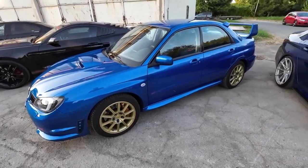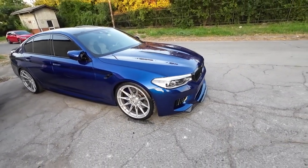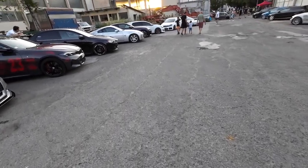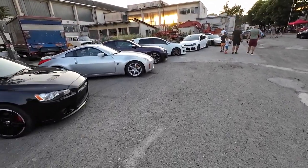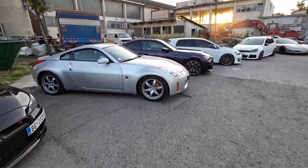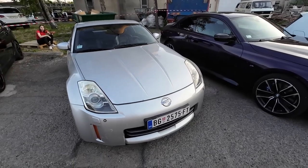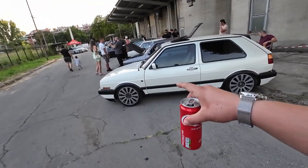Very nice STI. You don't see them very often down here. And a nice F90. Beautiful cars. Quick 350Z appreciation. You don't see these also very often down here. Looks mint. Nice Mark too. Very clean.